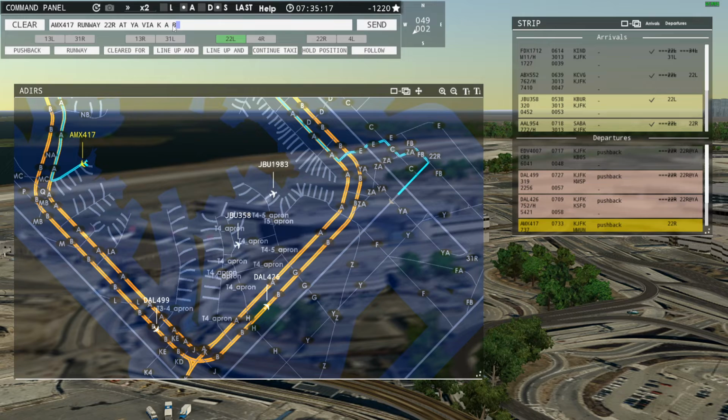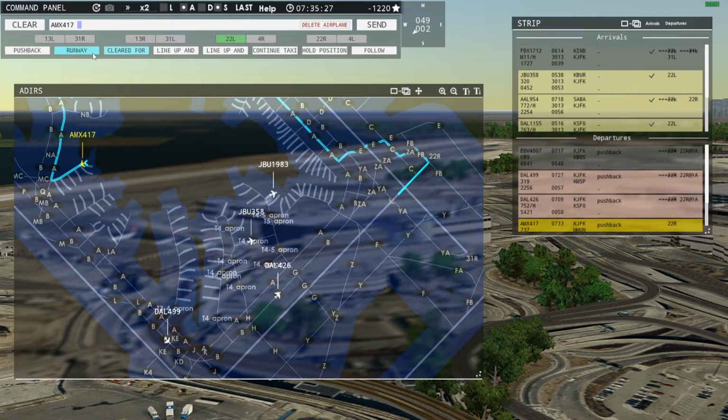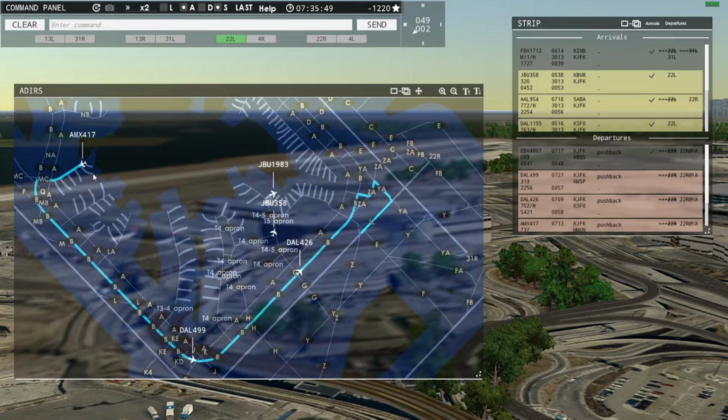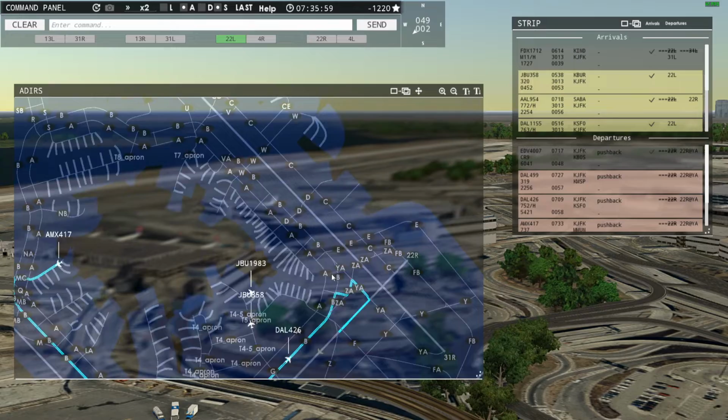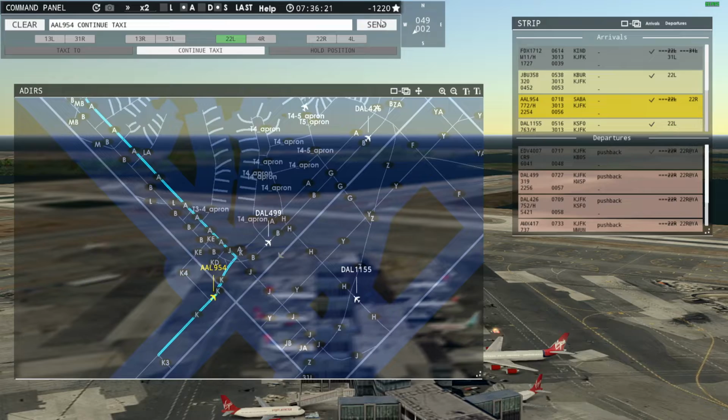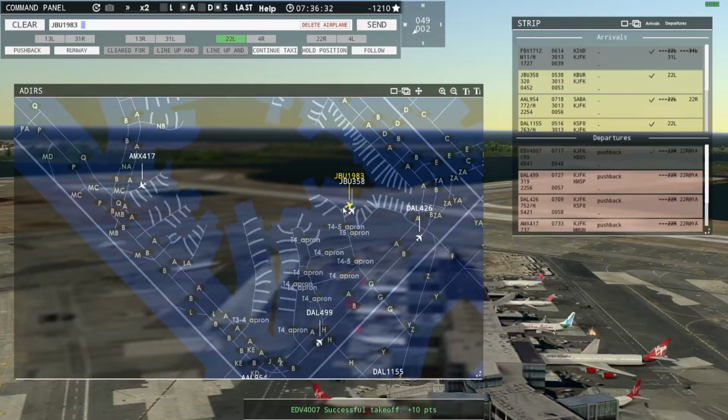Ground, JetBlue 1983. Endeavor 4007, runway 22. Ground, Air Mexico 417 ready to taxi. You can cross, American. Runway 22 right at Yankee Alpha, taxi via Bravo, Air Mexico 417. American, you are going to cross. Continue taxi, American 954. Come on. Continue taxi, no delay, American. Come on. Delta 2590, runway 22 left, clear to land.